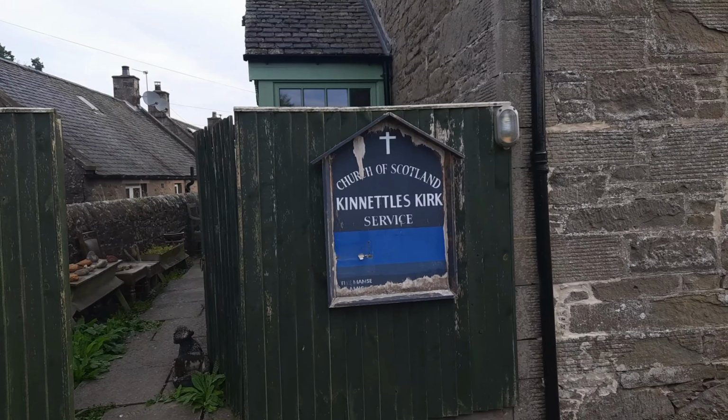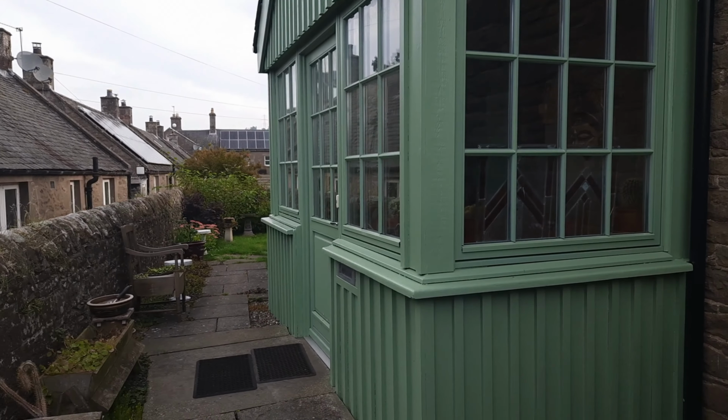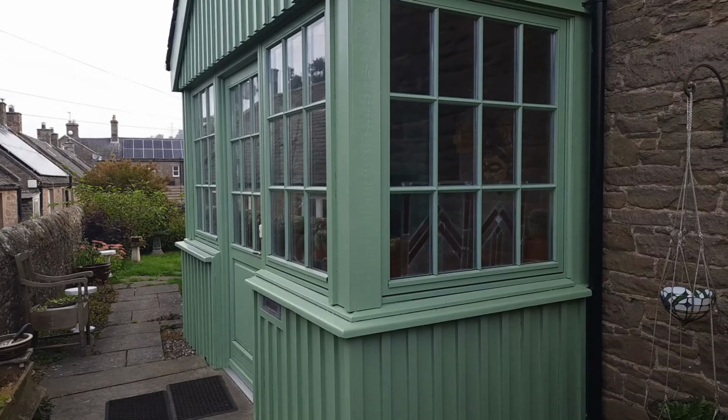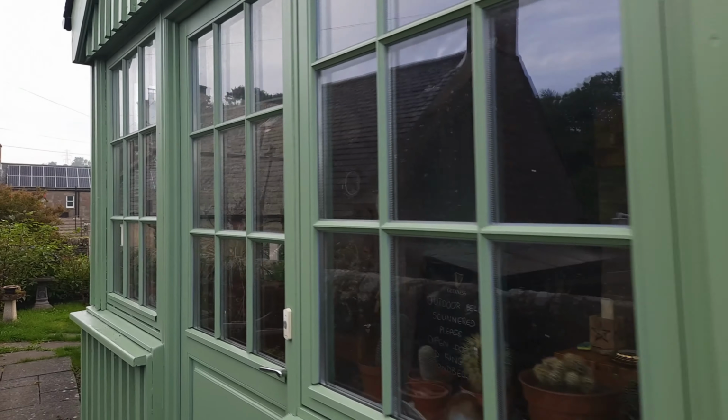I've already done some work here this summer. I haven't posted anything. That is my work this summer. That was absolutely dilapidated. There was hardly any paint left on that. It was so weather beaten, but it's looking good now.